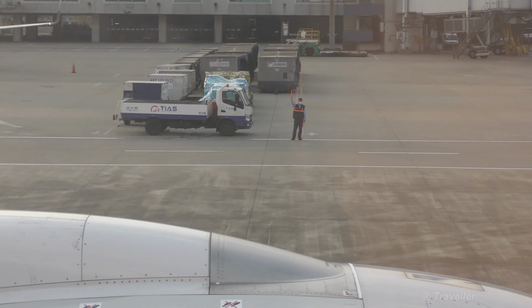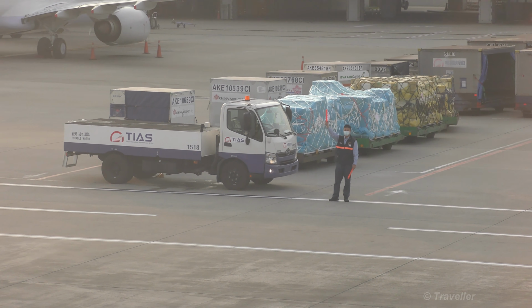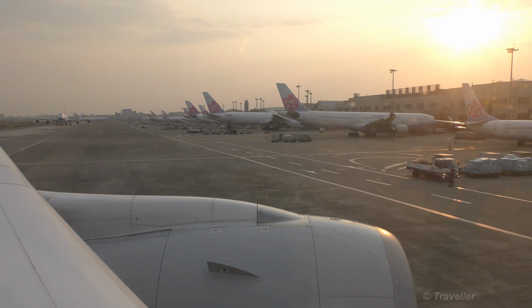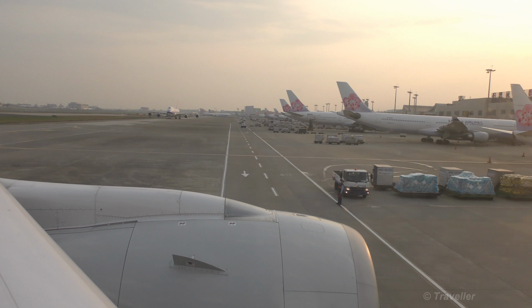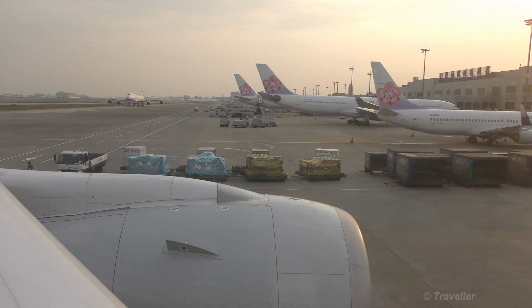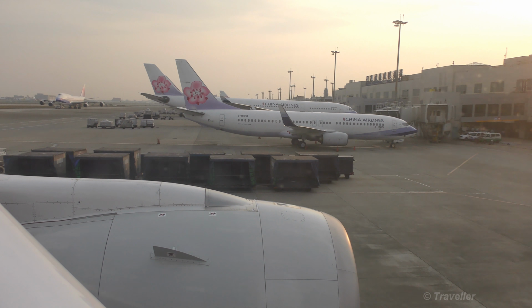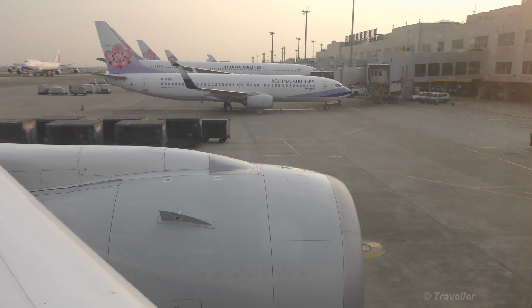There's a man standing there showing us the way. So we can have a look at the view again. Nice jumbo. It is. And then we come for our parking place. There's a little Boeing 737 there next to us. And we are here.